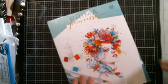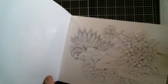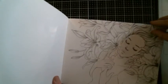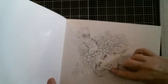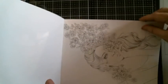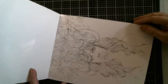And then Prima Princesses watercolor sheets. Look at this. I have this in a stamp. Oh, look at this, guys. I have this in a stamp. I love these. So pretty. I think I'm not going to watercolor them though. We'll see.